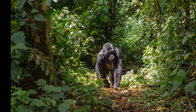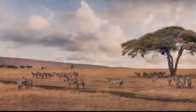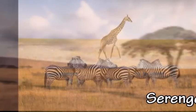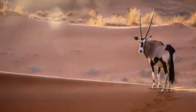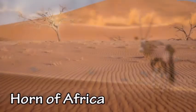So there we got a gorilla. That one lives there. They have more people, you know what I mean? They take you on a trip. There we have the Serengeti. Maybe the zebras, the giraffe. We have the Lion King, you know, there's Simba and everything. Horn of Africa. There we go. So we got that animal.